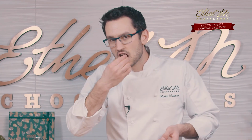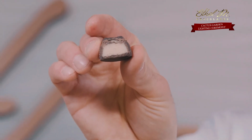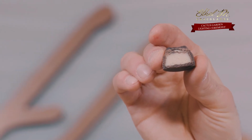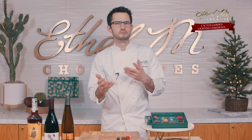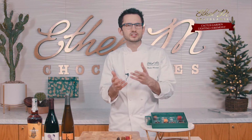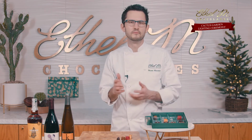Take a bite. Notice that slight crunch to the tempered dark chocolate shell. Notice how silky smooth that ganache center is on your tongue. It's going to start to melt, getting some dairy notes with a little warmth from the rum or the bourbon. Warm spice notes, again those fall spices, cinnamon, nutmeg, ginger, clove.